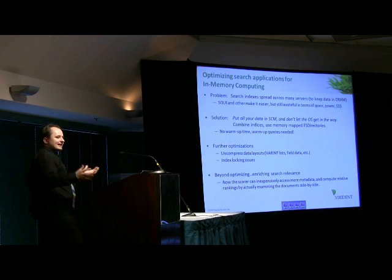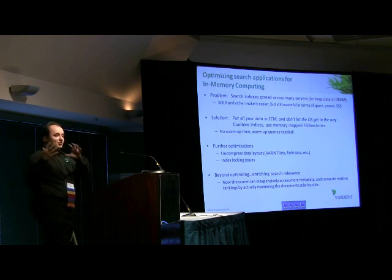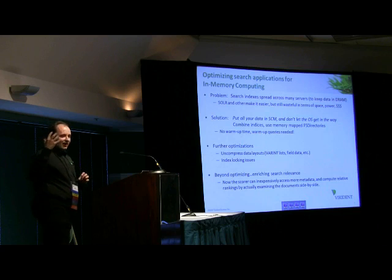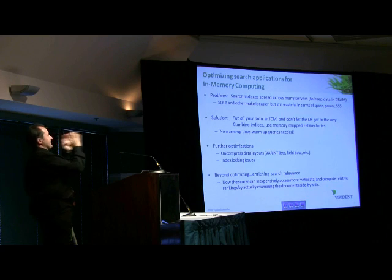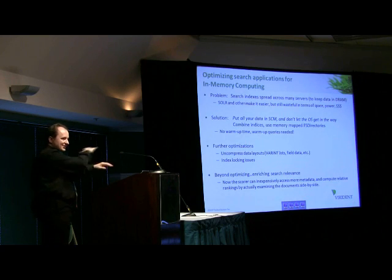The fact that now I can access all of this data so quickly means that I can actually look at the articles or the web pages I'm indexing and compare the two, and actually do a better weighting function than the number of words in the document versus the hits.